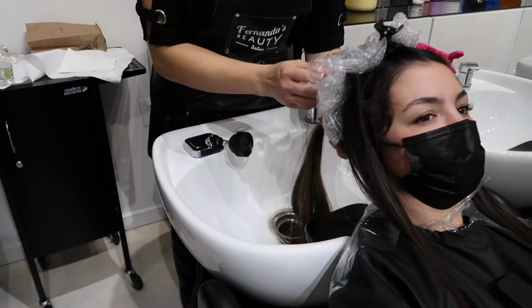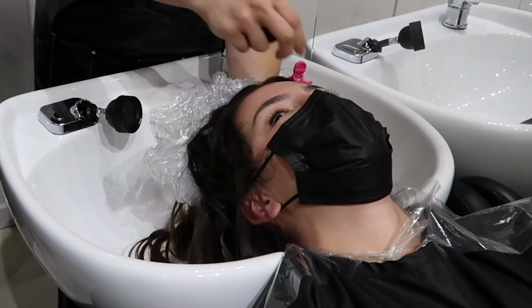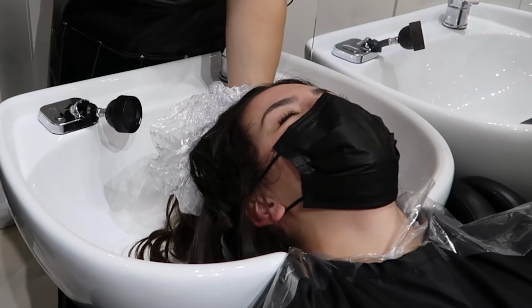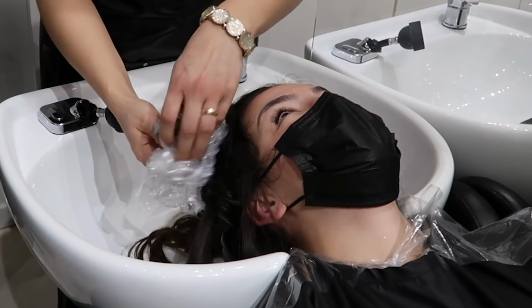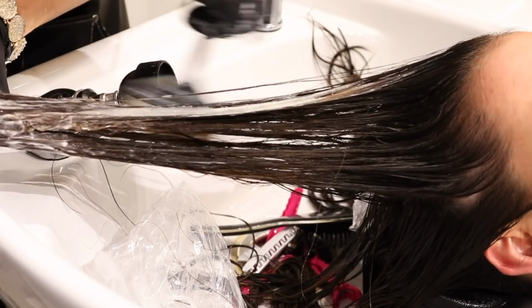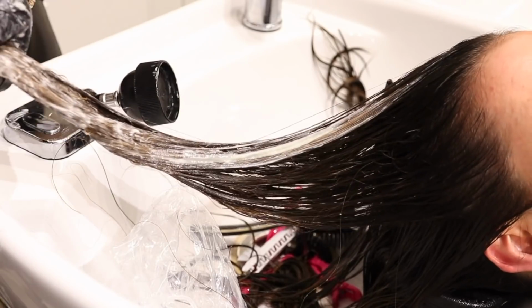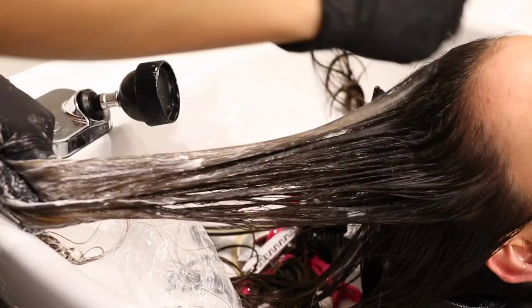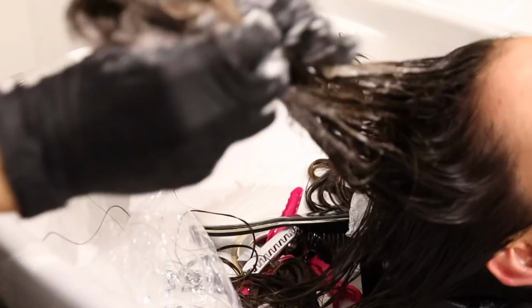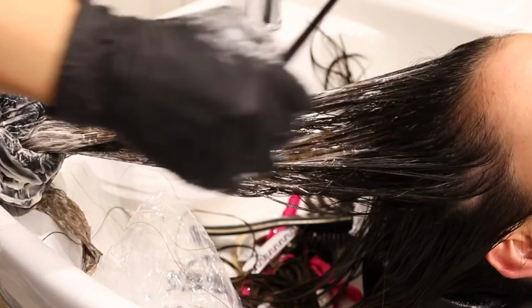Then after I was done sitting under the lamp, I went to the hair washing sink, which by the way was incredibly relaxing, and she washed out the dye that she had applied into my hair. And after she did that, she conditioned my hair, she rinsed it out, and she reapplied the color to two parts of my hair to create this face framing look, which by the way, is my favorite part of my hair. There's lighter pieces in the front and I love it.